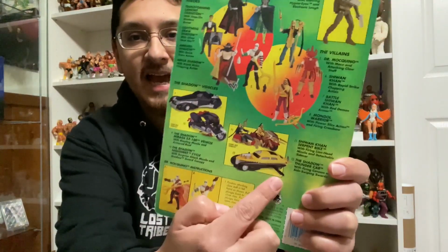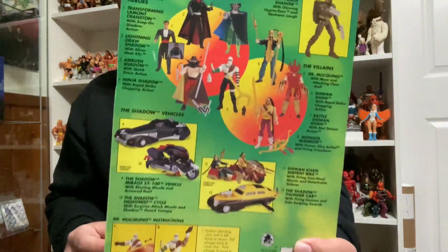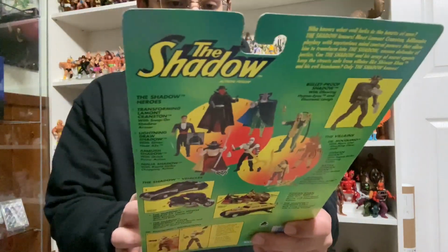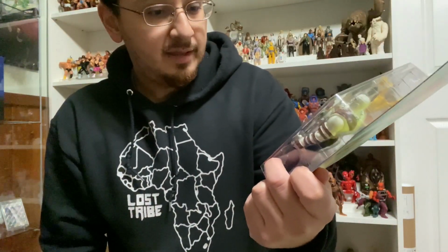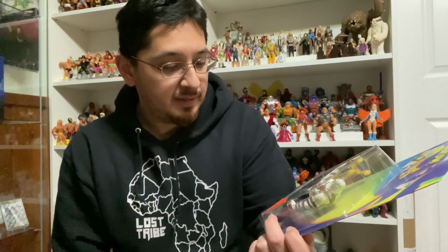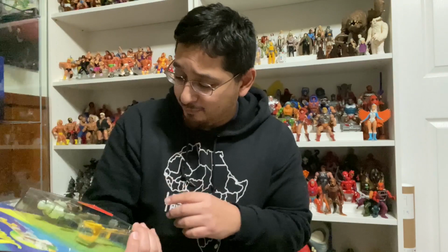Definitely, I want to pick up the taxi cab as well. That's what, in the movie, Taxi drives the Shadow around everywhere. You got this fancy car and these motorcycles. So it's pretty cool. This guy has a nice little miniature Shadow figure right there. Pretty dope. And according to this, free Shadow Agent hologram ring when you buy any 2 Shadow toys. Expired already in 1996, so I don't think I'll be able to claim this holographic ring here.